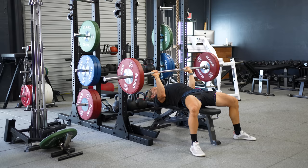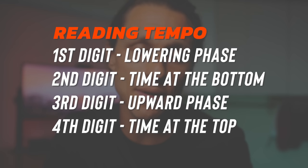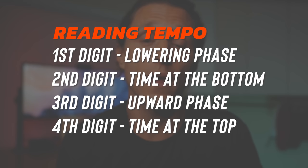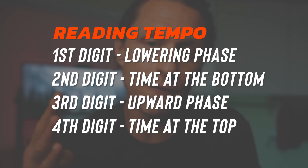A tempo prescription always has four digits. The first digit describes the lowering phase or the lengthening contraction. The second digit describes the time spent at the bottom. Are you pausing or are you not? The third digit represents the upward phase or the shortening contraction. And then the fourth digit is the time spent at the top of the lift. Is there a pause or is there not?